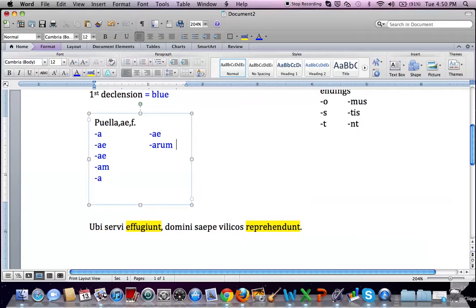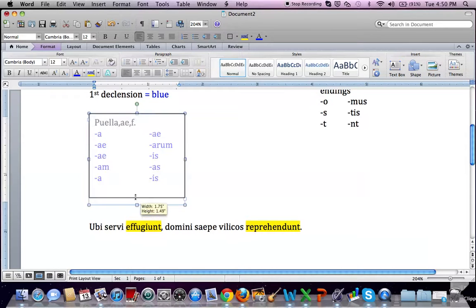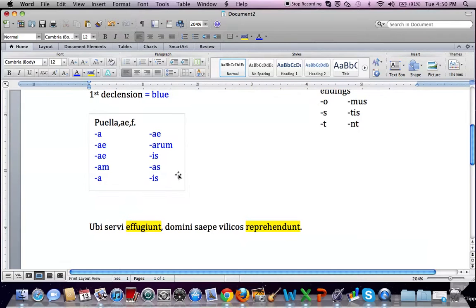And come over here and tab it out. I know my next ending is IS. My next one is AS. My last one is IS. All right, I went through all that to try to determine the following. Do I see any of those endings in the sentence that I'm working on right now? And the answer is, heck no, I don't see any of that stuff. I don't see any of these first declension endings. So I don't think any of these words are blue.